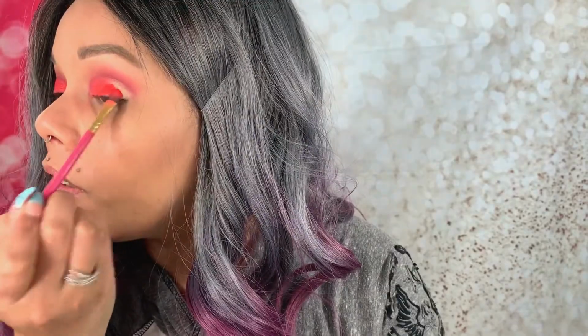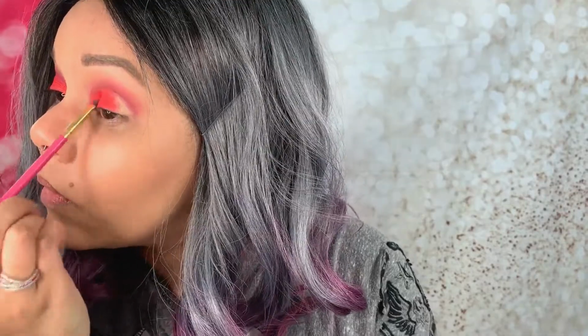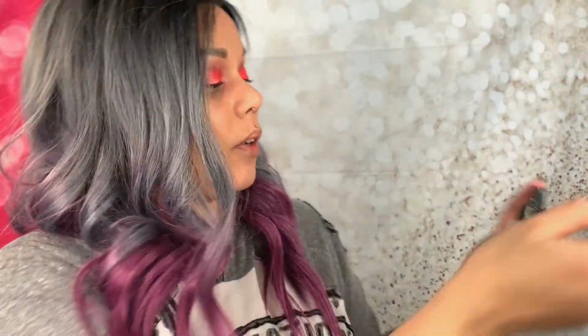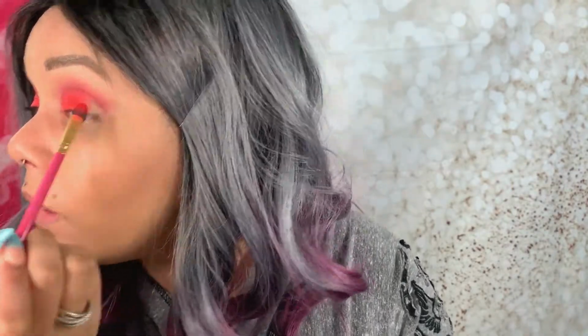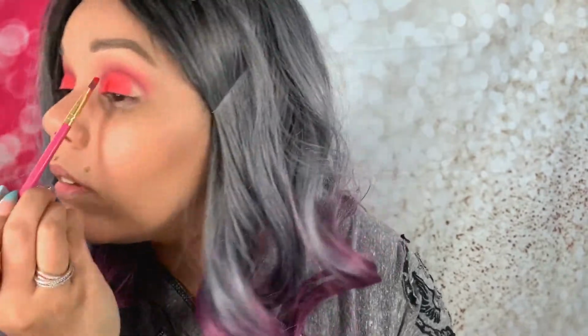This color, oh my god, you guys. It performs just as bright as it looks. I am so happy about that. Also, no fallout on your face. So I wanted to try it with a damp brush, of course. So, spritz, spritz. You see how far I went. It didn't really perform any different on a damp brush, so no big deal.